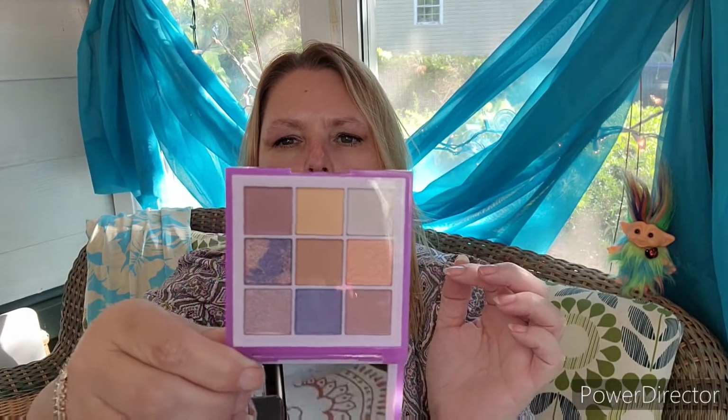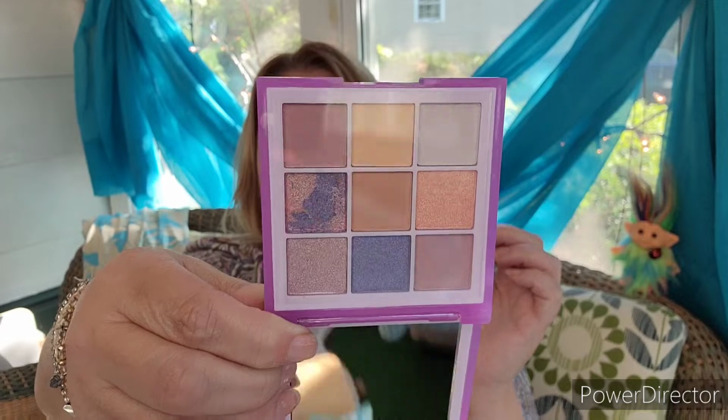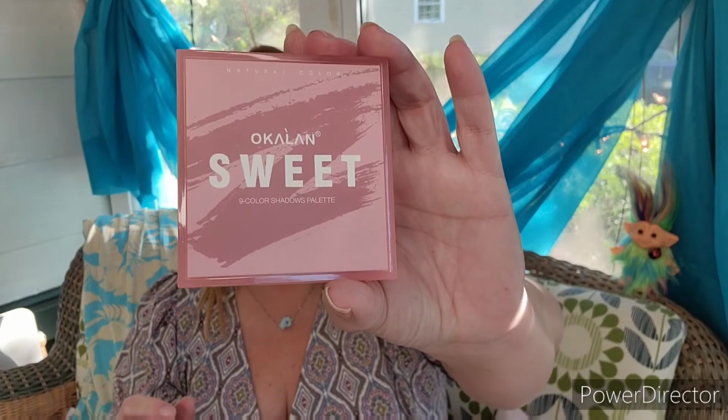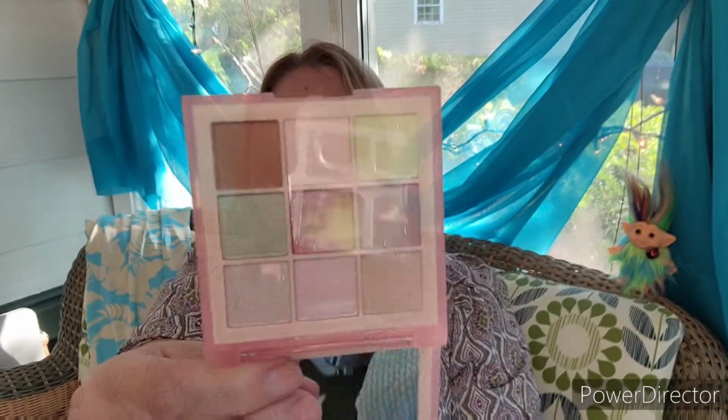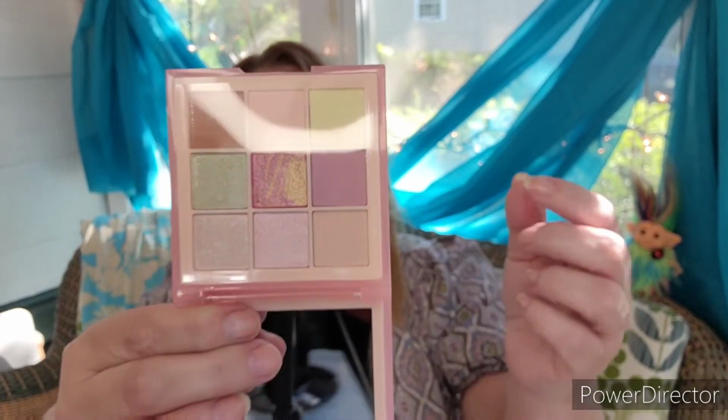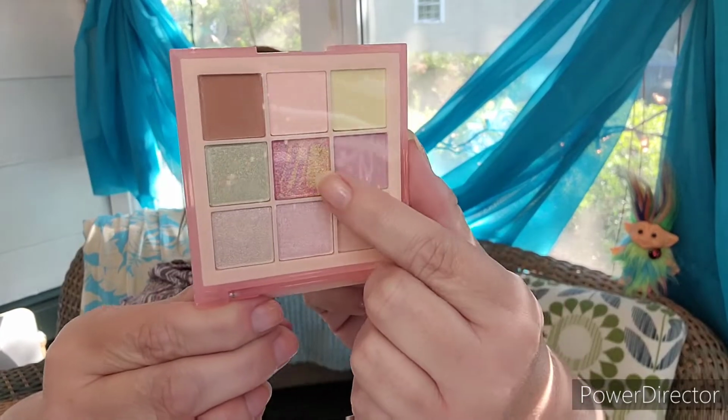It does have a mirror, and this is taped on, which I think is really nice because you're not going to open it up and lose it. And I'm really interested about this one right here. And this is the Sweet Palette. And some real pretty pastels in there. Again, it does have a mirror, and it's got another kind of, I always find those just interesting.